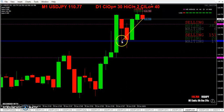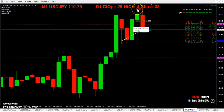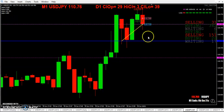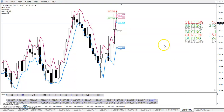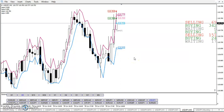Okay, Einstein line. This is when I opened. There was a long there. Good for just a couple of pips or a scratch. And once again, just looking here at the previous high, previous low plots. I should probably change those to dots.